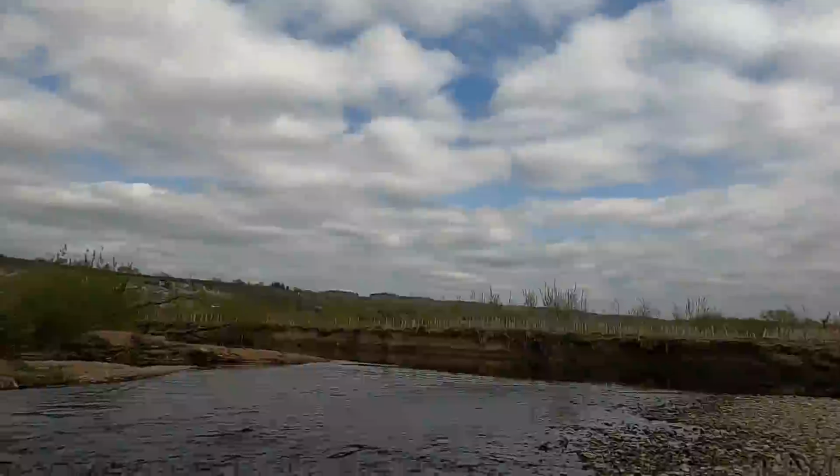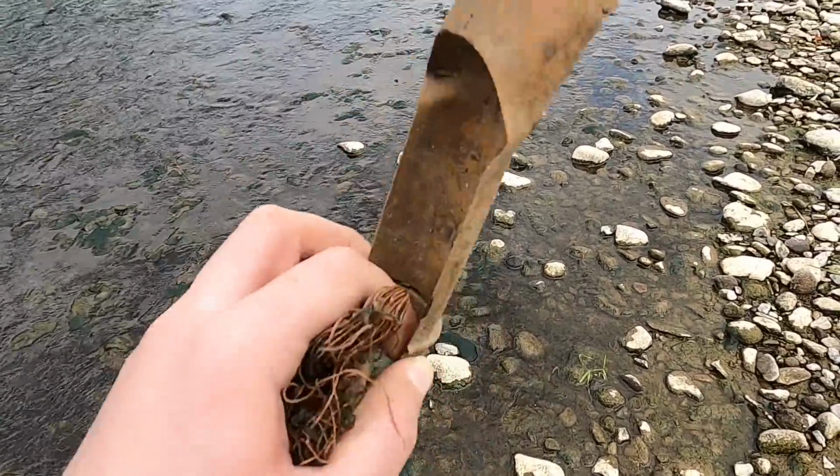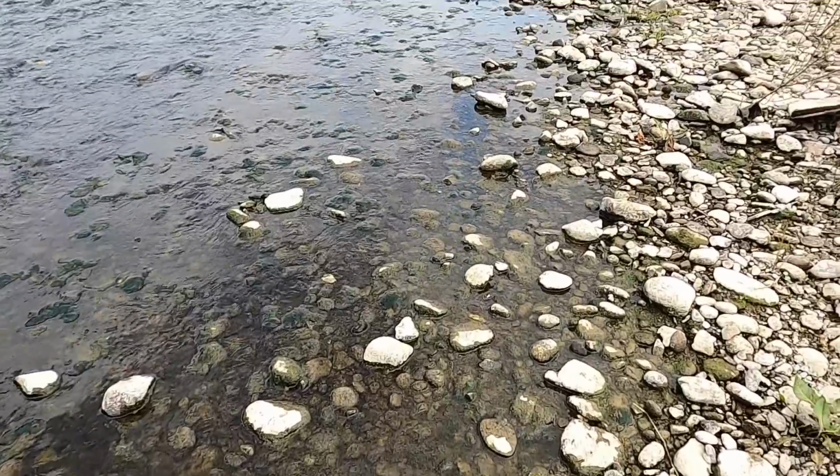Not much of interest on this beach. A brass thing, I have no idea what. Some copper wire and a piece of copper pipe with quite an unusual cutout.